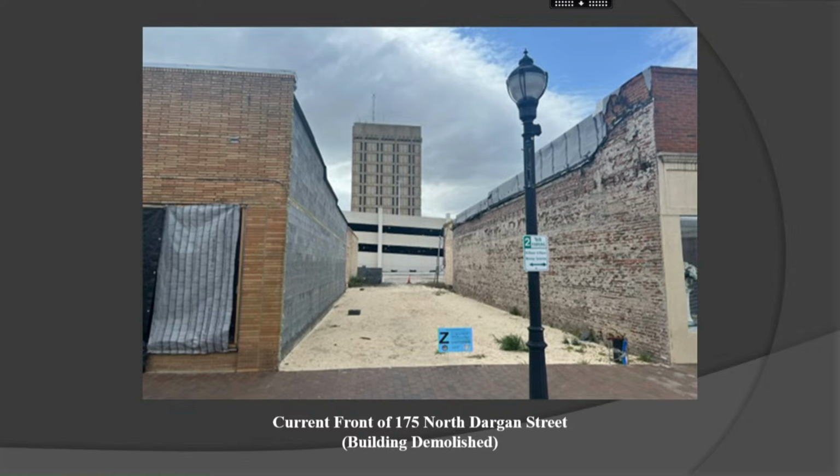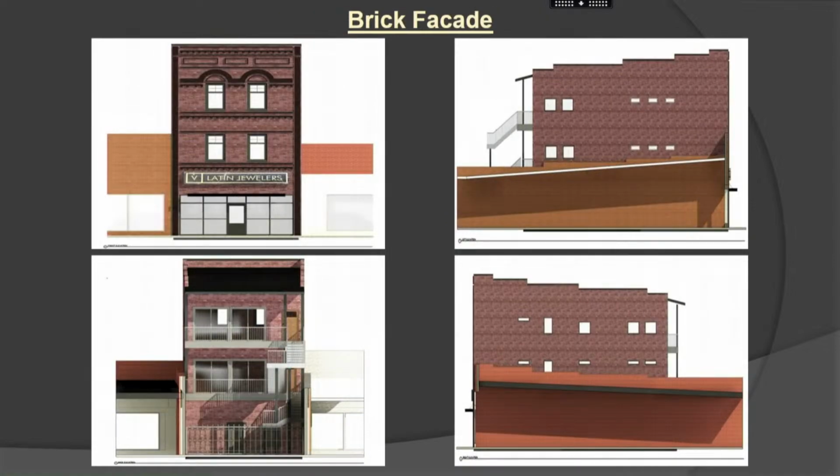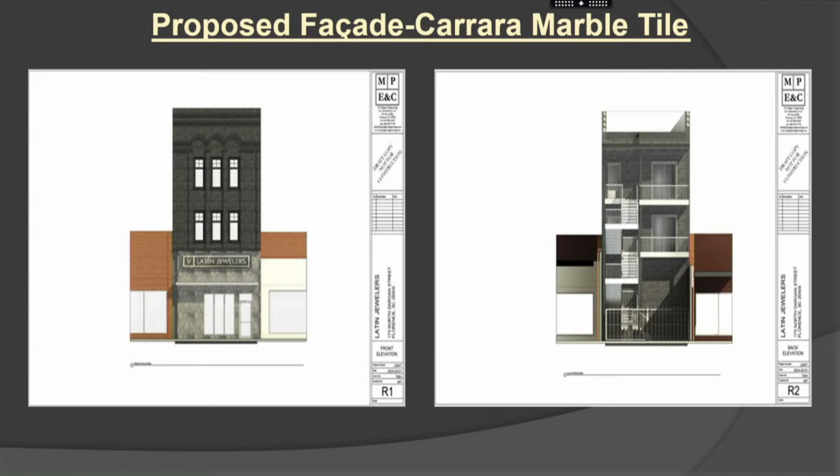So here's a current picture of what will soon be a 3-story building, and you can see the county complex in the background for perspective. So this was the previously approved facade, finished with stucco. This was one of the options that the board gave to the applicant, and then also a brick facade. So the applicant is now proposing this Carrera marble tile, which will be on the storefront, the first floor, and then brick, this dark gray brick, for the second and third floors for the apartments.